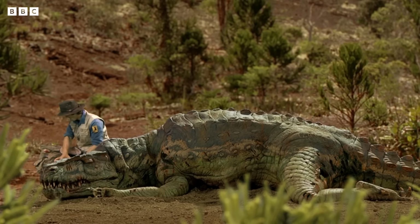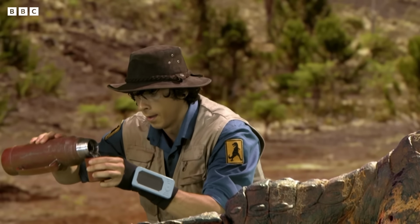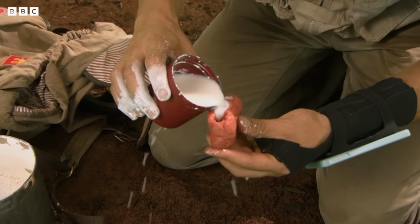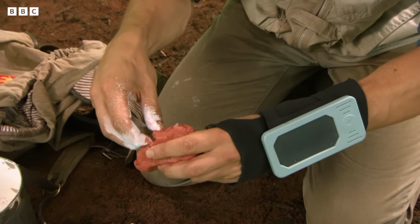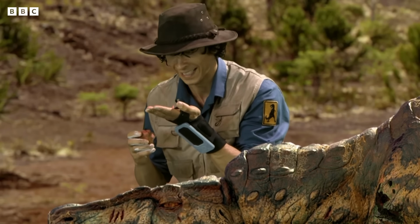Plaster powder. And the water. Look at that. And then we have three Postosuchus teeth. Perfect. Oh, what's that? I hope I'm going the right way. I think I'm close.